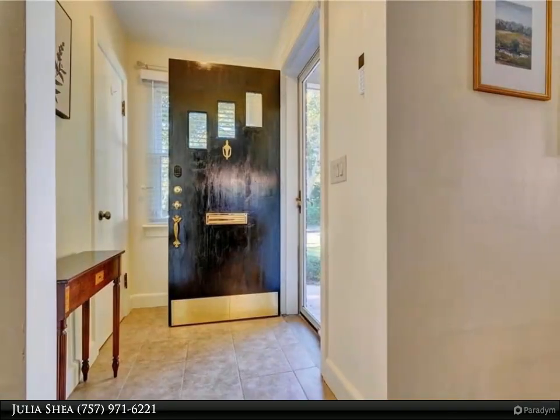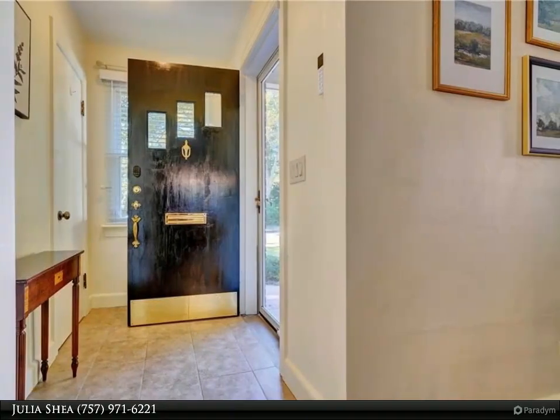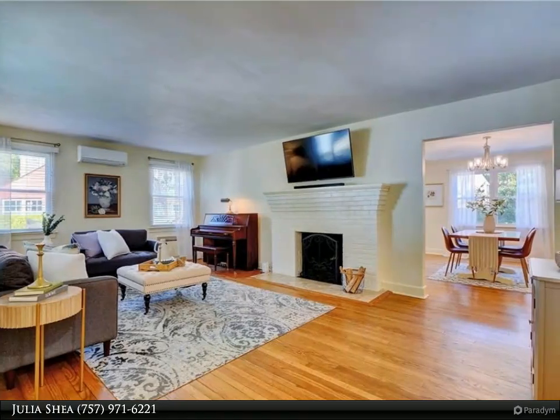An open staircase leads to 3 bedrooms, large closets, and a new full bath upstairs. New heating and cooling systems and high-efficiency tankless water heater have been added.